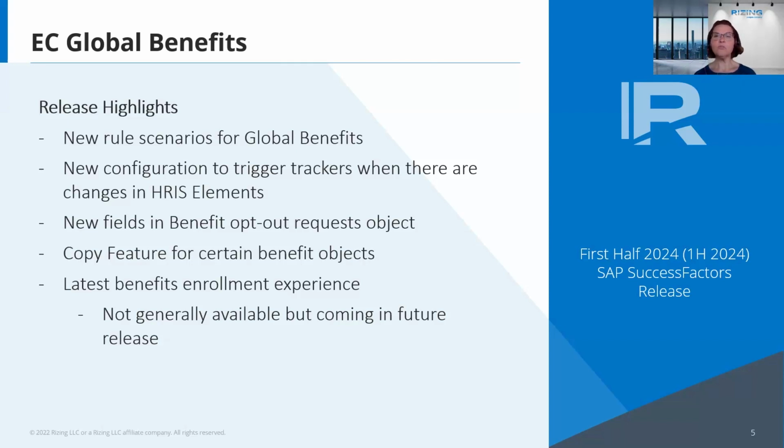There's a lot of customers that are involved in the early adoption program of this right now. This is not yet available for general availability. That is coming in the future. We're looking down the line to the next release for this to start being available in general availability. No promises for that yet, but it looks like we're on pace for that. But very exciting, hard work there that has been done. And it's very exciting to see benefits finally receive its completed facelift.